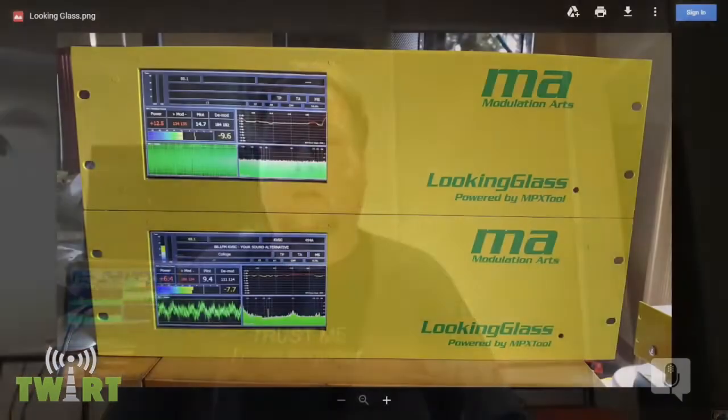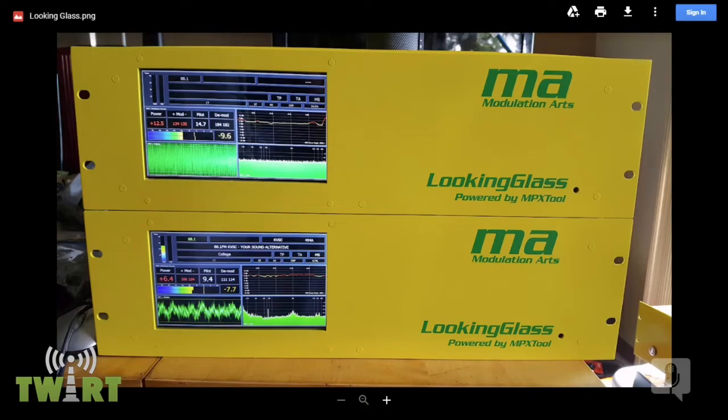All right, so the commercialized version that looks at 50 radio stations at once, we called it Looking Glass, kind of an Alice in Wonderland reference. The World Through the Looking Glass. And it's an IT reference as well. There's always a Looking Glass website. There they are. Built on my kitchen table, as you can tell, in long nights and chat sessions on Skype with Leif, trying to make it all work. Okay, Modulation Arts, Looking Glass, powered by MPXTool.